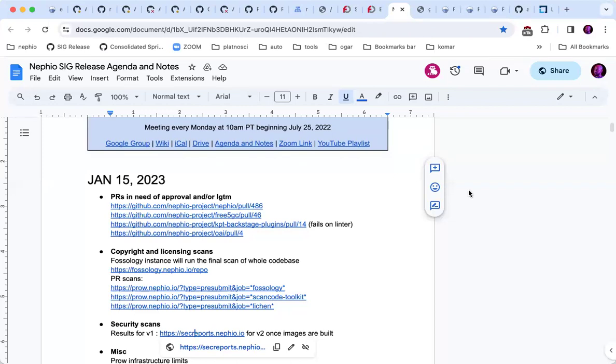So I think after R2, we kind of have to join forces with SIG Security to work on this, because we're kind of crossing on these issues. Yep. It's on both our rosters.